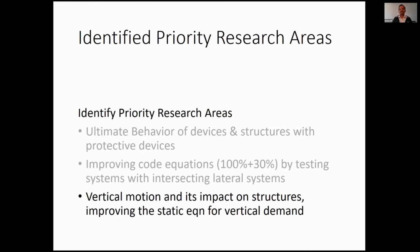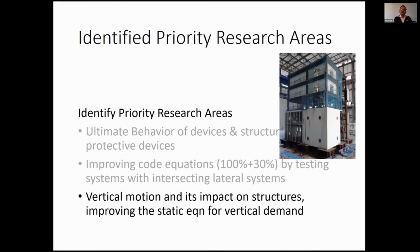And then the third one we discussed is the vertical motion and its impact on response. Many of you know of the testing done at E-Defense led by Professor Kerry Ryan. It answered many questions, but it also raised several questions about the vertical motion and performance of non-structural components. And it is one data point. There are several papers, but we can add more data by replicating some of those on LHPOST6 and understanding the vertical motions and their impact. So those are broadly what we discussed, condensed into 3 topics.